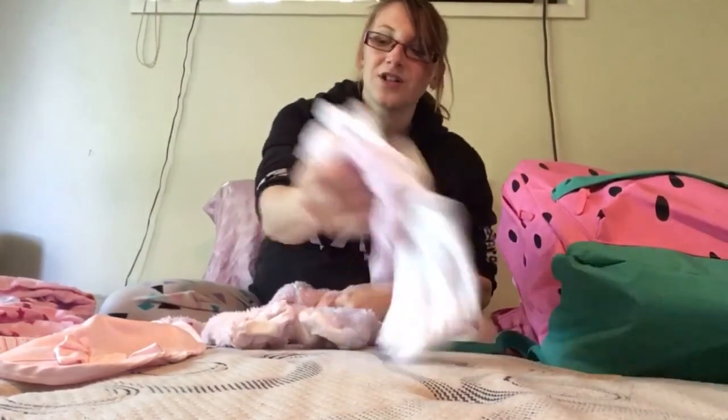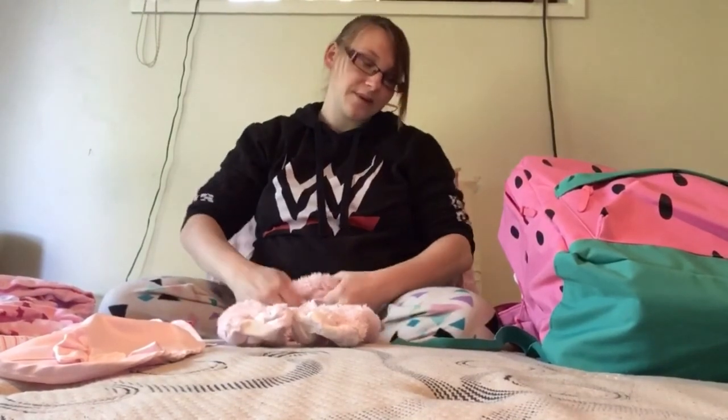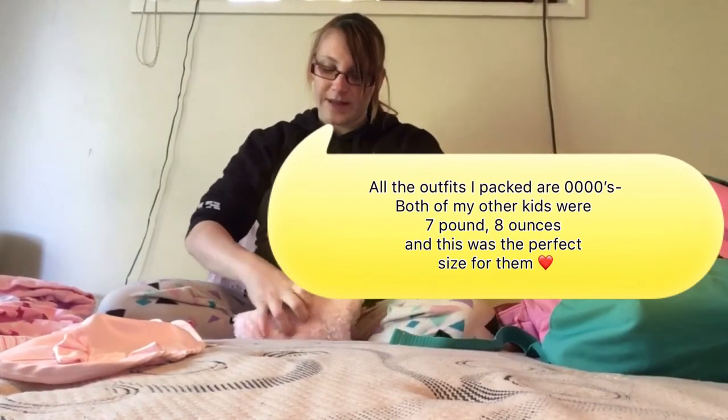That's my favorite. So if we're going to have a going home one, maybe that will be it. I don't know. But anyway, that's what I've packed her for clothes. So I've packed her 4 outfits.